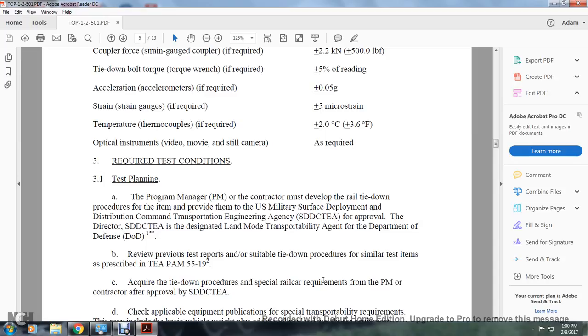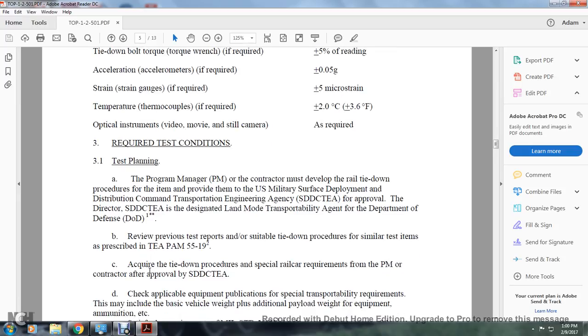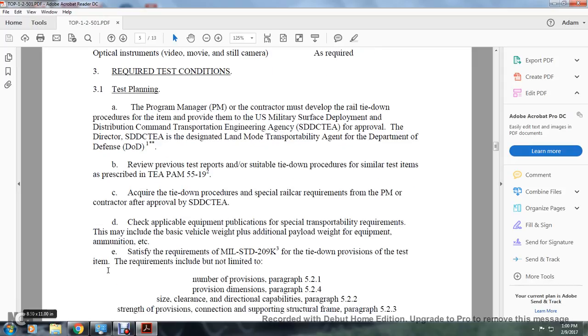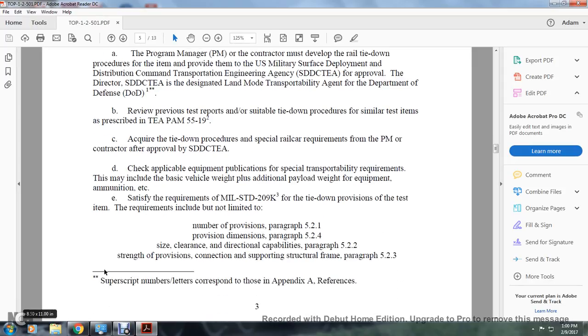Required tie-down procedures and special railcar equipment and requirements for the program manager and the contractor are obtained after consulting the Surface Deployment and Distribution Command Transportation Engineering Agency. Check the applicable equipment and manual publications for special transportation requirements, which may include the basic weight plus the additional payload weight of the equipment and ammunition. Satisfy the requirements of Military Handbook 209K with the tie-down provisions for the testing. These requirements include, but are not limited to, number of provisions in paragraph 5.2.1, dimensions of provisions in 5.2.4, surface size and clearance and direction capabilities in 5.2.2, and strength provision of connection supporting structural frame in paragraph 5.2.3.